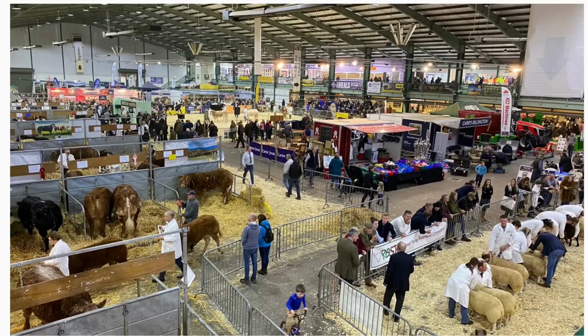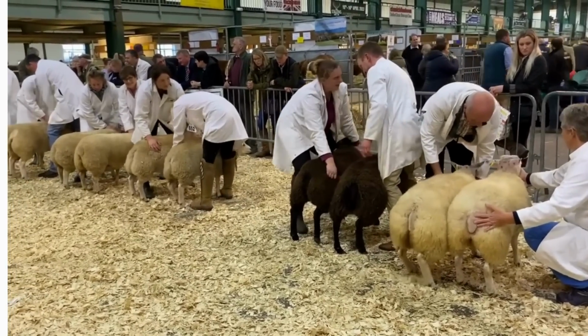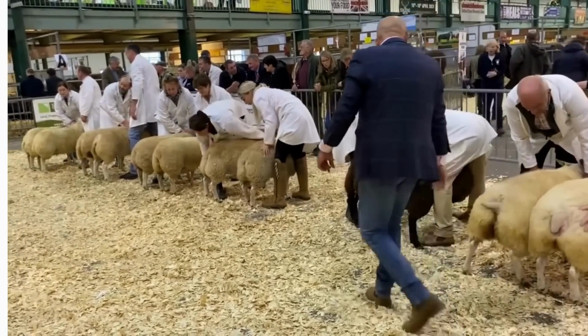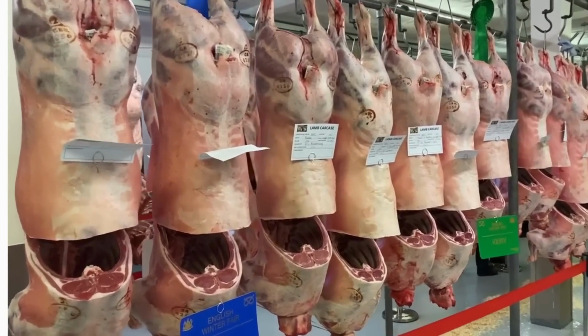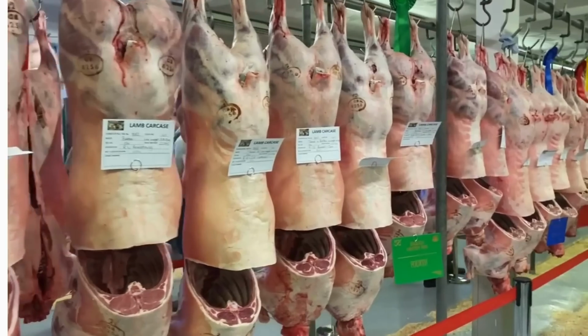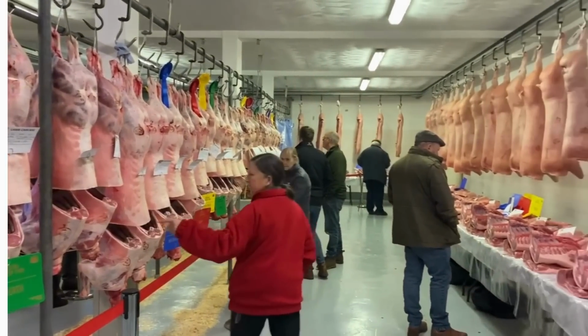So we've got classes for pedigree cattle, commercial cattle, various calves of various ages and breeds. And then we've got commercial sheep classes, pig classes, and then what is unique to this show is the carcass hall, where we've got about 50 lamb carcasses hanging, 40 odd pig carcasses, sides of beef, and then the Smithfield competition for ribs of beef and saddles of lamb.